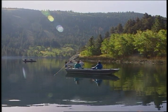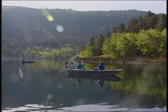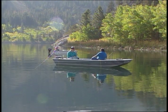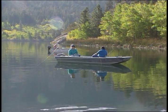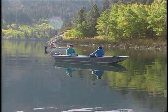We're getting toward the end of the season now for this area. Now, what happens during the off season? There's just no boats on the lakes? The last day of fishing is October 31st, and then the season closes. Mono County has a closed season from October 31st to the last Saturday in April, whatever day it falls upon.